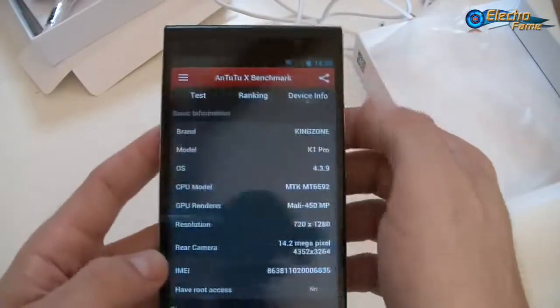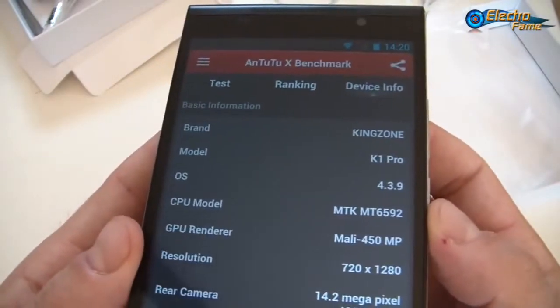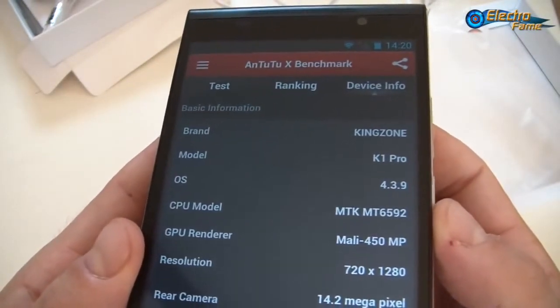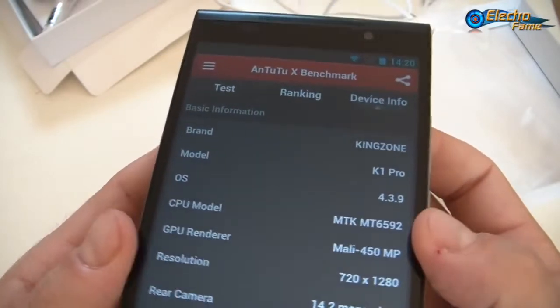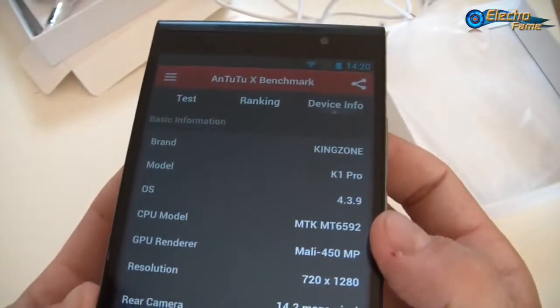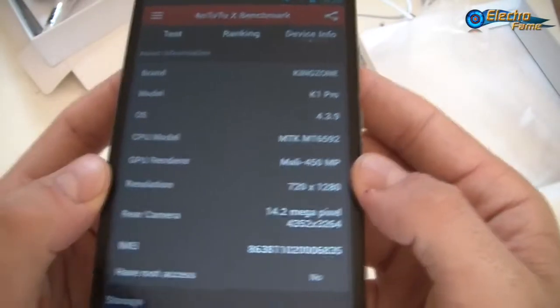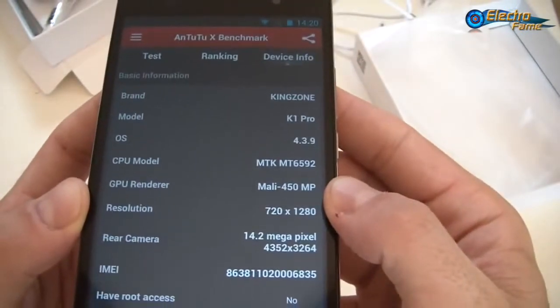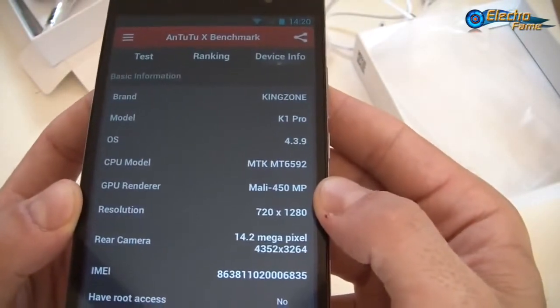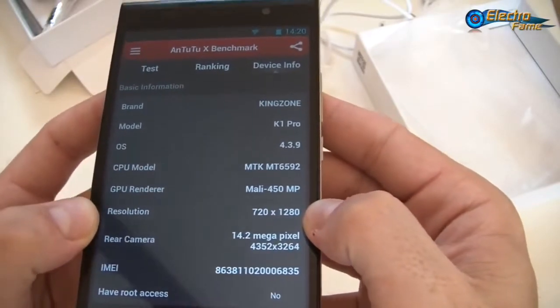Okay. For the device info, this is the K1 Pro from Kingzone, and this is an octa-core phone, which has the latest processor from MediaTek, the 6592. It does have a Mali graphic processor, Mali 450 MP, with a resolution of 720 by 1280.